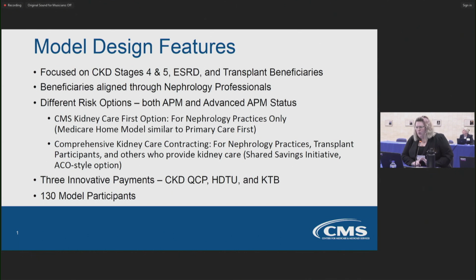We also have the home dialysis true-up payment. This allows for home dialysis to not be disincentivized. It brings home dialysis up to the same level of payment as you would receive for in-center dialysis. So it's no longer a disincentive for prescribing home dialysis. And then finally, we have the kidney transplant bonus. So this is a bonus on top of whatever you would normally be paid fee-for-service for a kidney transplant per beneficiary. It is paid in installments over 3 years to incentivize keeping that kidney transplant healthy for the duration of 3 years. And then you get that full $15,000 bonus. So that is also new in this model.